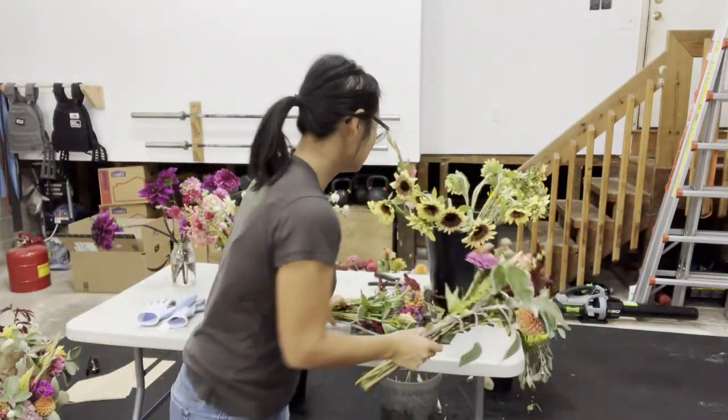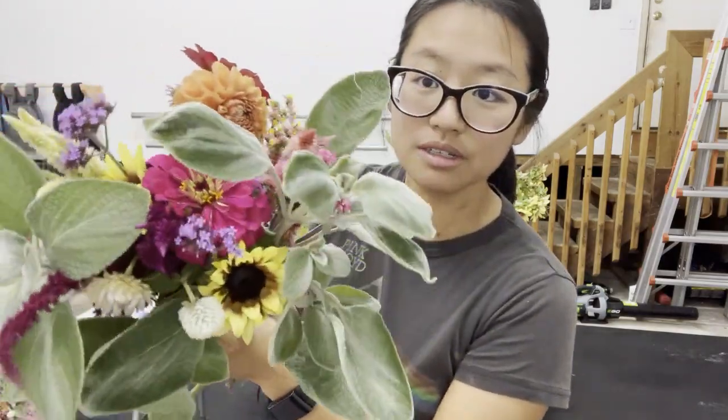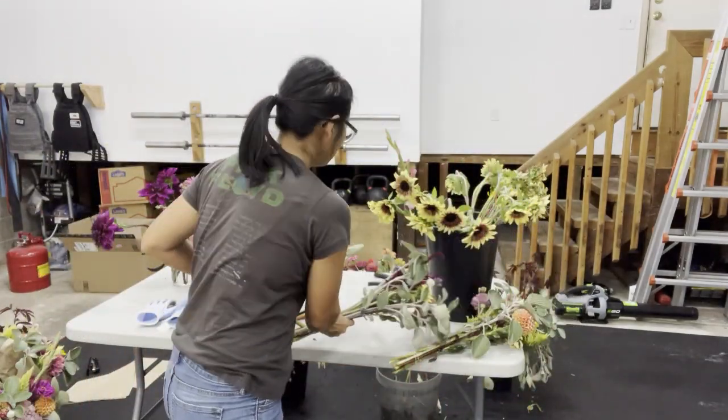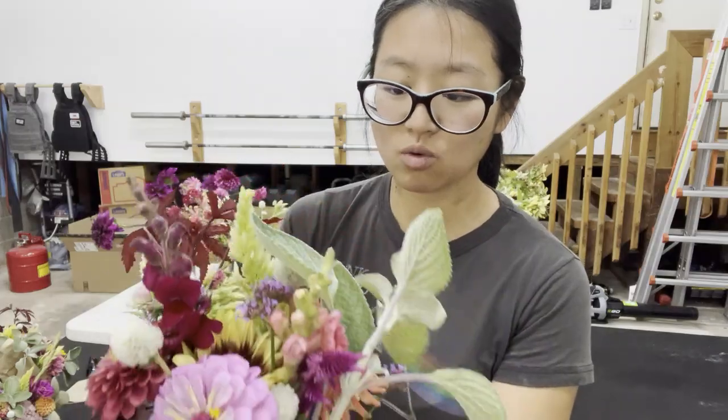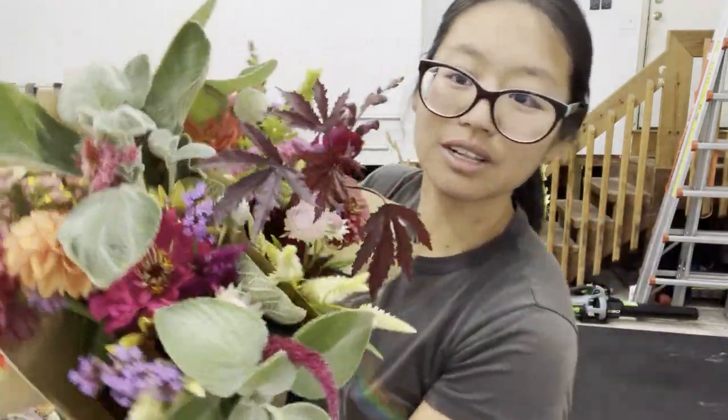All right, so I want to show you the three bouquets that I just made. This is the one that I just made. This one has two silver shields. It's pretty packed with foliage. And this one. So I will wrap these up, and I think that when you wrap them up, it gives them a more tight, clean look. Just to prove my point, this is what they look like wrapped.